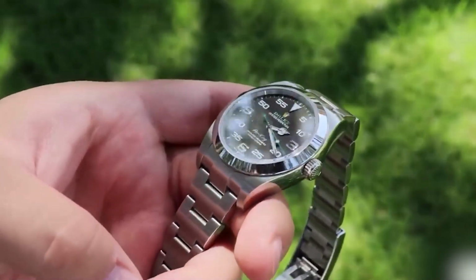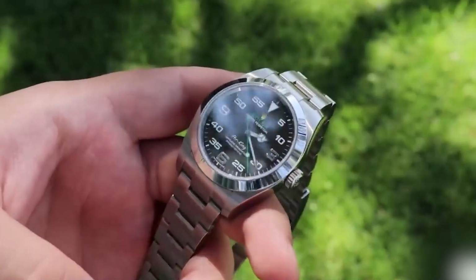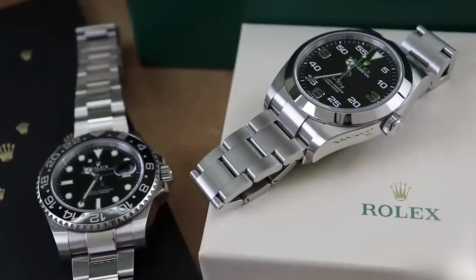It manages to straddle the line between a sports watch and a luxury icon, making it a smart pick for anyone looking to make a statement without shouting from the rooftops. It's the kind of watch that subtly nods to its own worth and pedigree, perfect for those who appreciate the finer things in life, but prefer to keep things understated.